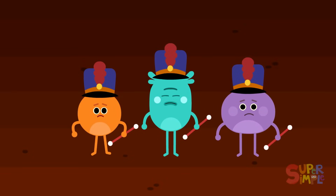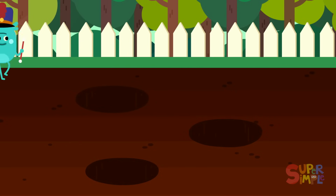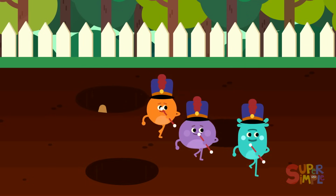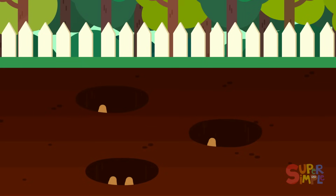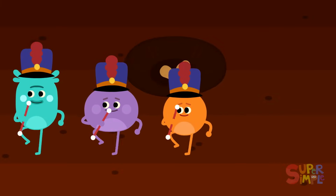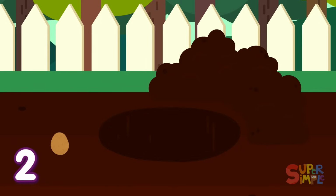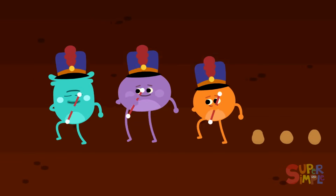You can do it! Keep marching, Bumble Nums! Marching potatoes love a parade! One, two, three, keep those knees up high.